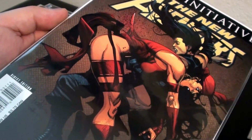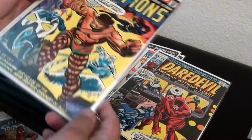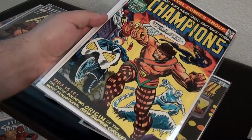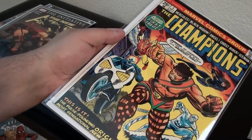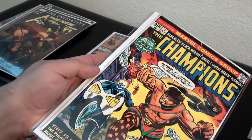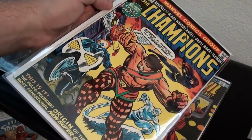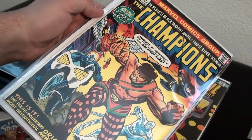Really dope cover. Next up here, I was really happy. This is probably one of the favorite books I got, obviously. I've had this on my list for, so probably a few months, I've had this on my buy list. It's a book that I loved when I was a kid. Just love that cover. It's amazing, amazing looking cover.